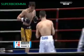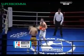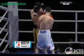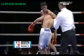He's like a swarm out there trying to find a way to get inside, land some punches. Bit of confusion, I feel like that's what's happening from Giorgi right now. Not quite sure whether to go in or go out. Nice right there. He finally lands one. There you go, got him in the corner. Now score, you've got to score.